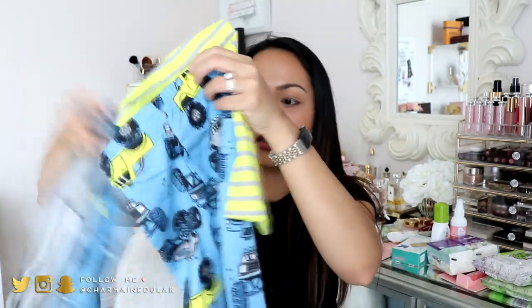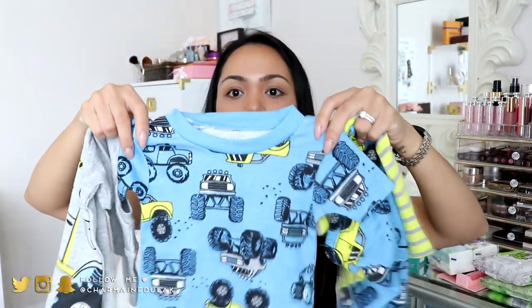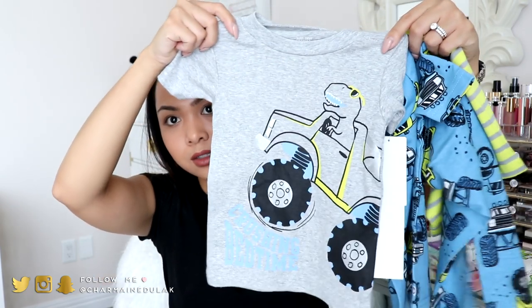And then I found cute little things for Liam. So I got him pajamas. This is a set of pajamas. And oh my gosh, it was so cheap. $8. So you get two t-shirts. Look at that. He's such a big boy. He wears t-shirts and pants now. So shorts and pants. How cute are these, right? Look at that, cute little trucks. This one has a dinosaur on it. So I got that for him, and he can wear this in the Philippines because it's not thick.